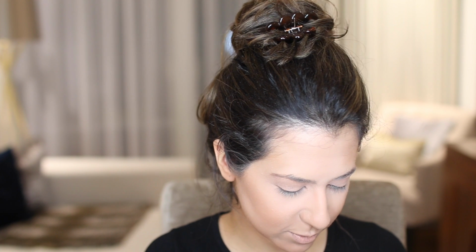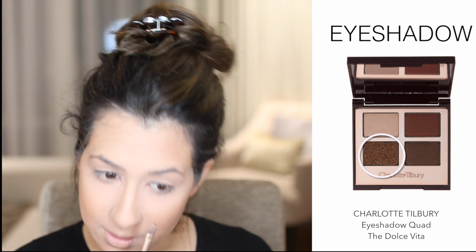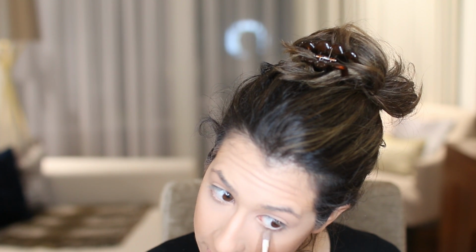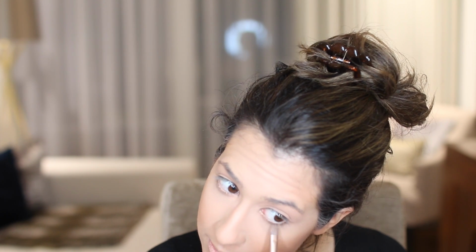And Kylie had a really gentle shimmer going on just underneath her bottom lash line. It was very, very subtle. But I'm going to take this sparkly sort of glitter shade from the Dolce Vita palette of Charlotte Tilbury, and I'm just going to apply a little bit underneath my lower lash line. Just a very thin, subtle line, just to add that touch of glitter.